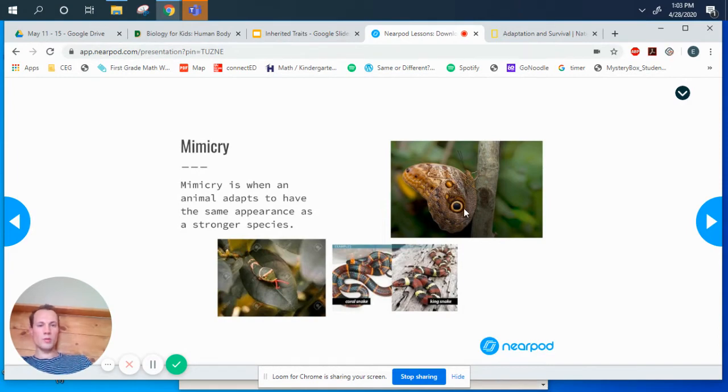Exactly, it looks like an owl. It's got the round owl eyes. This will help it look more intimidating to predators. An animal that might be thinking about eating this moth will think twice because they might be tricked into thinking it's an owl. Here is an example of mimicry as well.